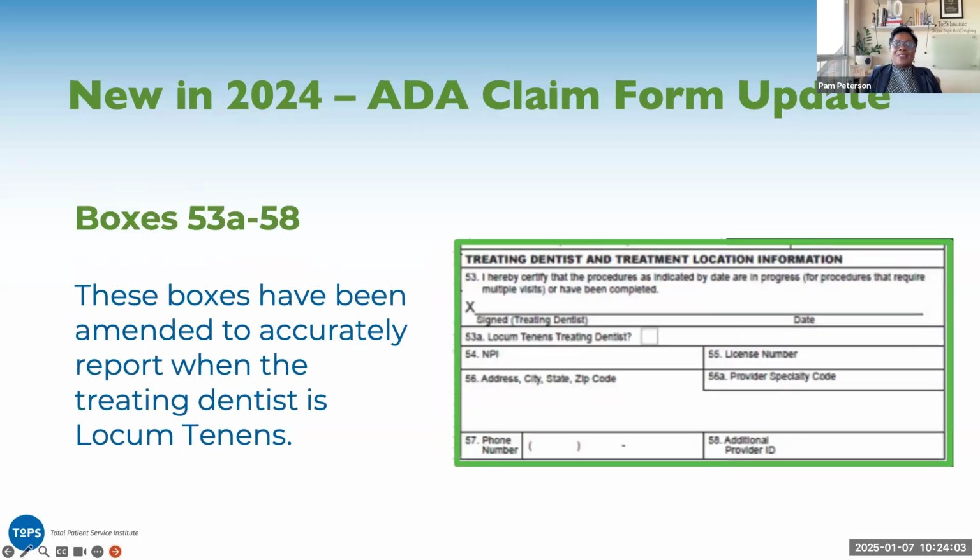Box 53A through 58. So this box has been amended. So this is where the treating dentist information goes, also known as locum tenens. And so in layman's terms, this is a specialist or a temporary dentist, a dentist that does not own the business. Whoever came in and they provided the treatment for the patient, their information goes here, not the business owner, but the treating dentist.